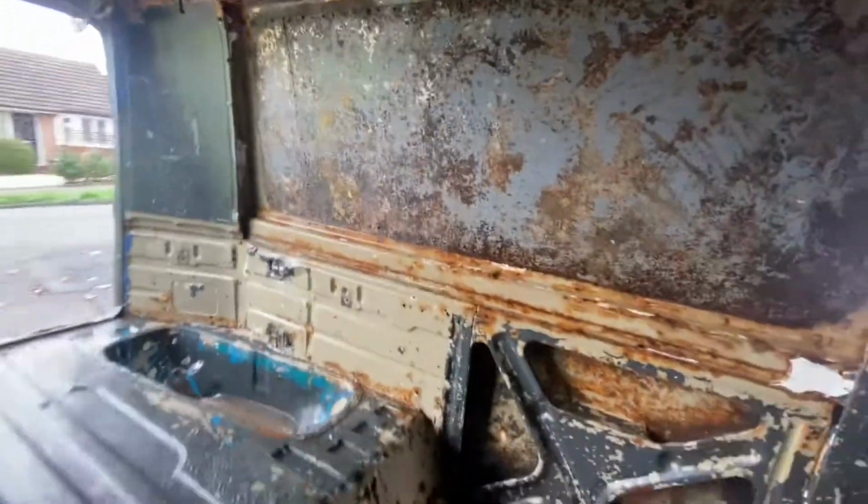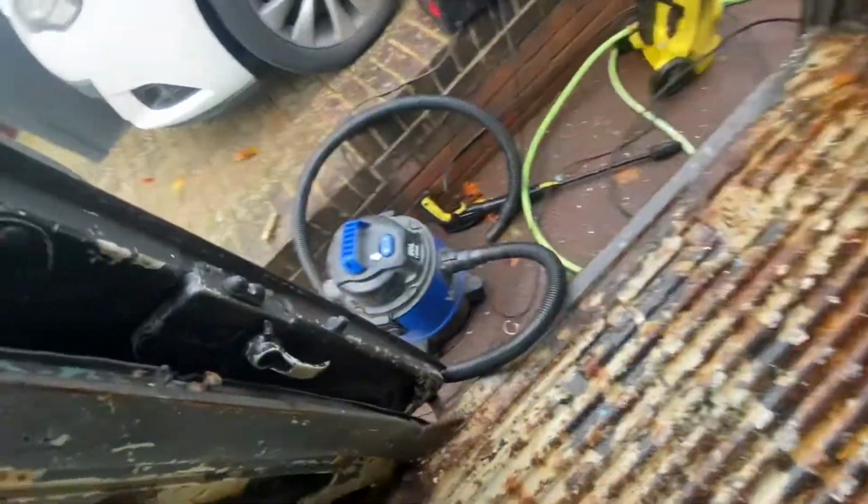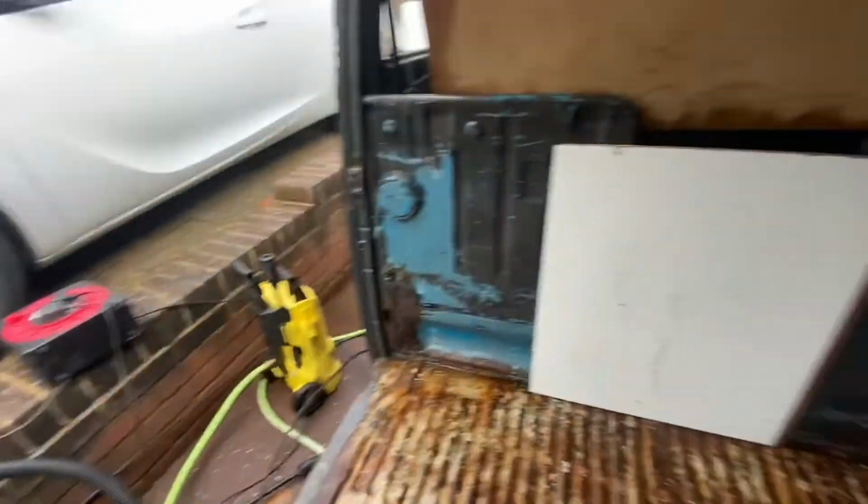Getting there. Definitely cleaning up. So I've just hoovered up the worst of the paint and rust fragments. Good old Hoover from Wickes. Bloody brilliant they are.